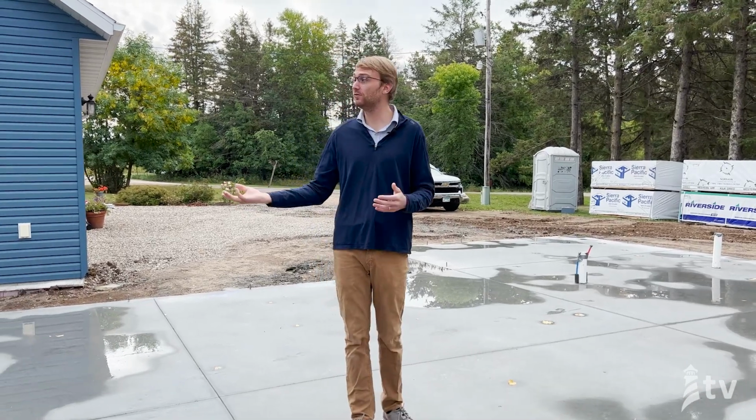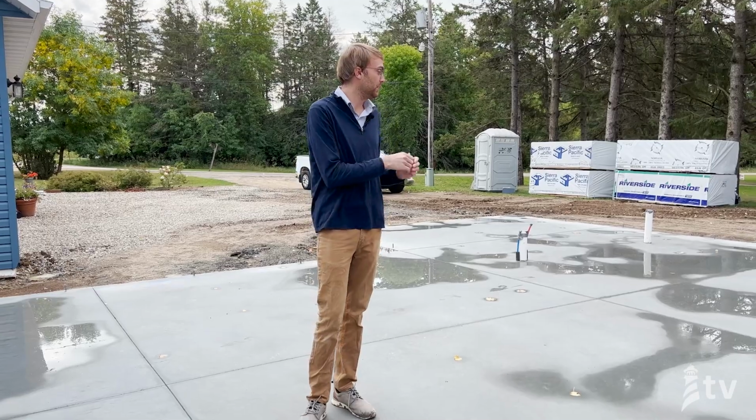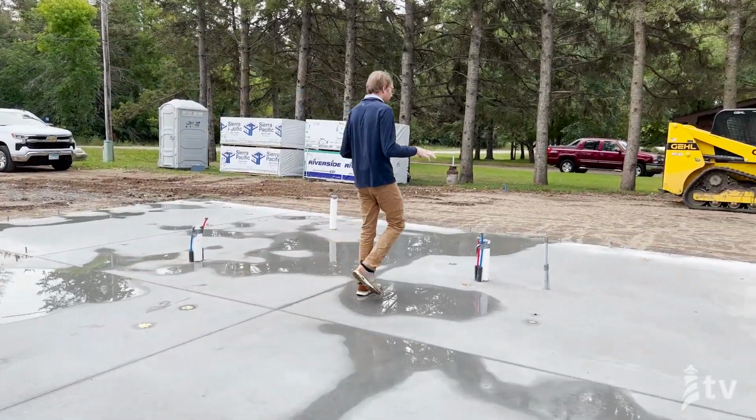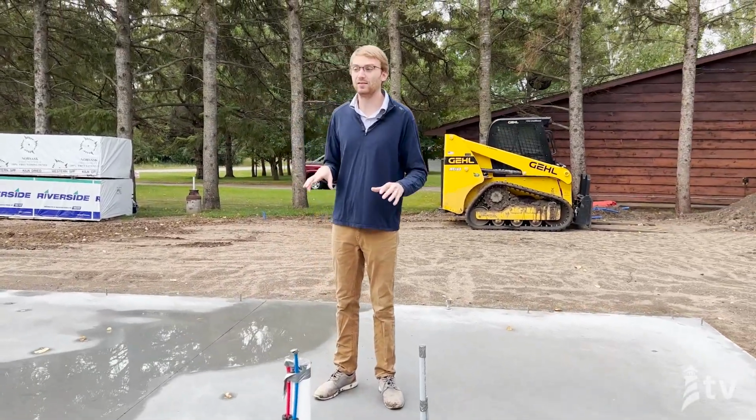Because with the crawl space, you have the luxury of time. You can place those things after the floor is in position. But in this case, like our island here, for example, in the kitchen, we want to make sure we know where that is so we can execute properly and have our sink in this island here.